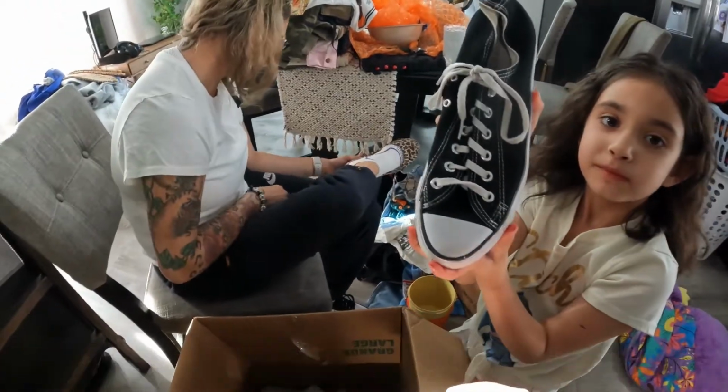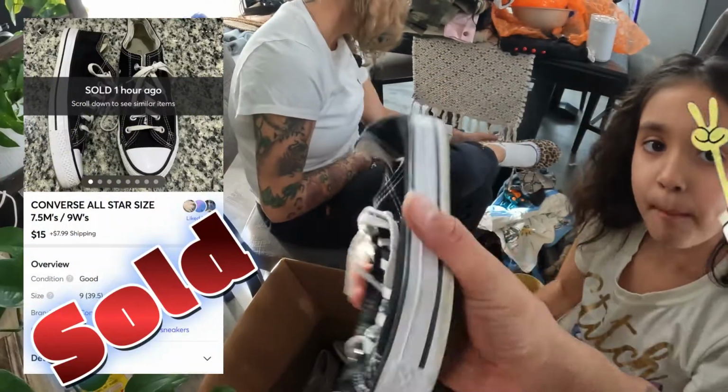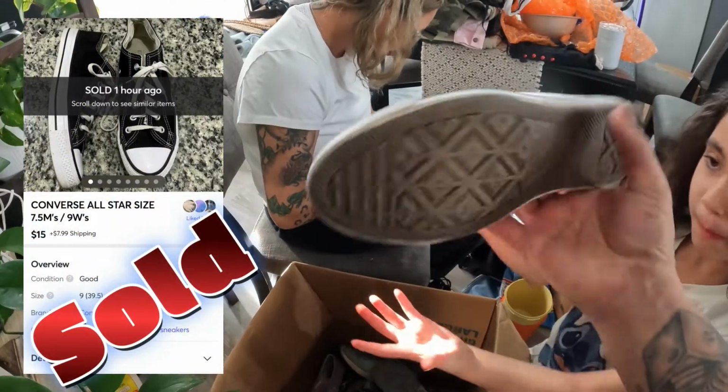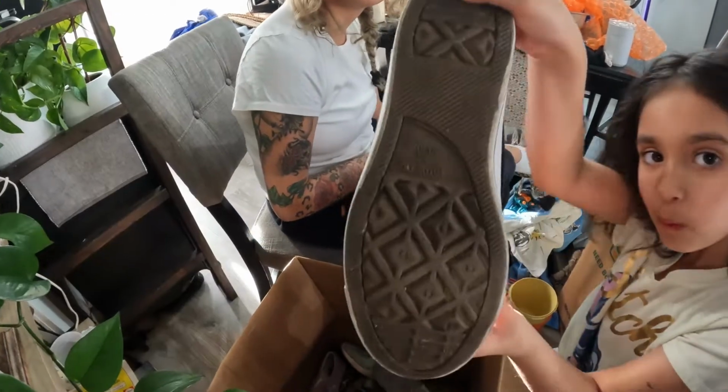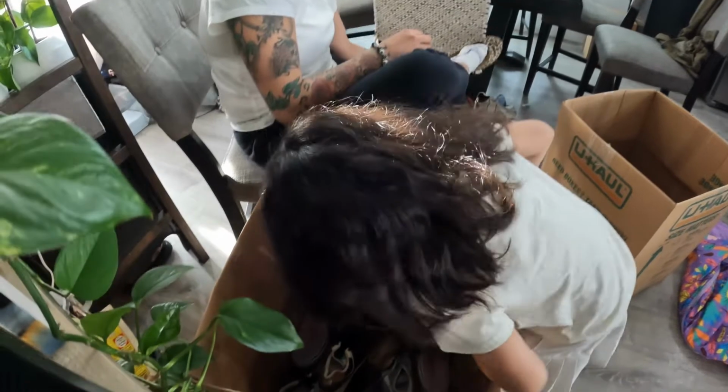Got some Vans, some Converse. I mean, this is all from the Goodwill bins, guys. This is all by the pound, right? This is a couple bucks. You know, so doing a great job modeling. What else is in there?